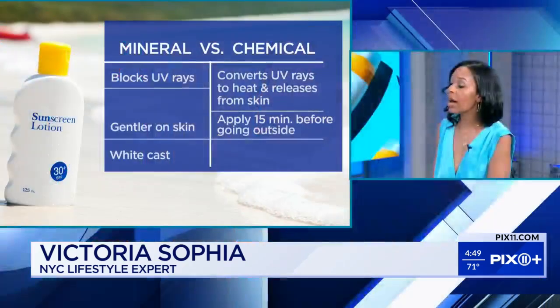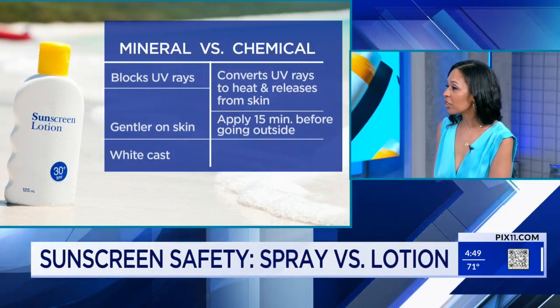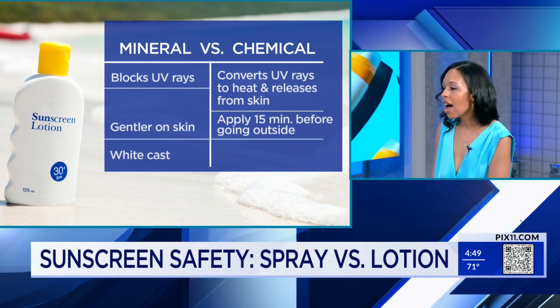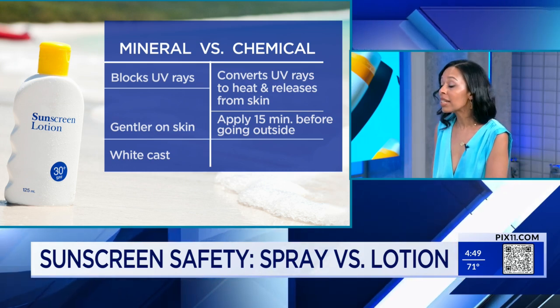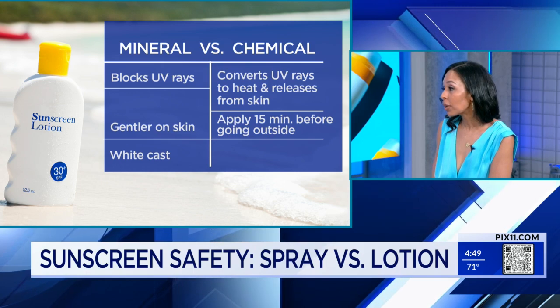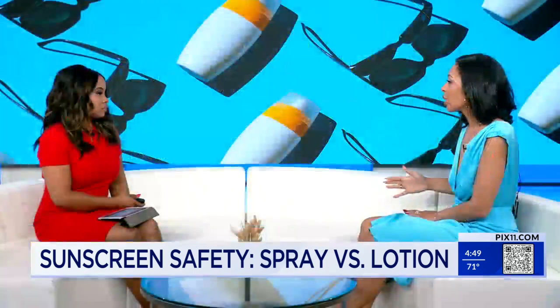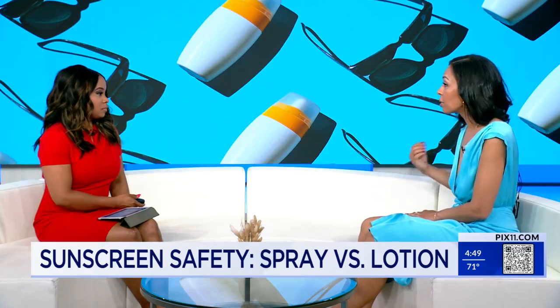A lot of people don't like it because it's usually in a lotion or in a stick and it's not in a spray, and just for ease, people like to use sprays a lot. Mineral also has a white cast on it, so people aren't usually that excited to use it because you have a white tint because of the zinc in it. But it has no chemicals that you have to really worry about penetrating into your skin. So that's why people are excited to use mineral sunscreen now.